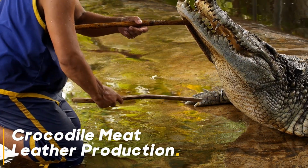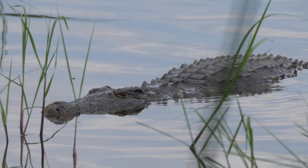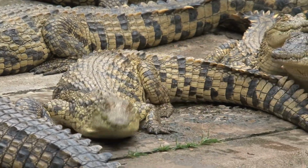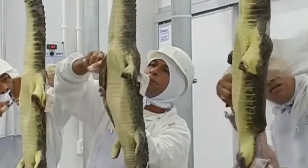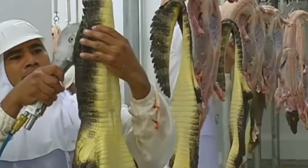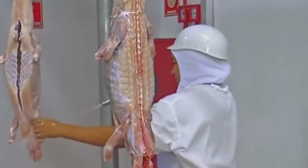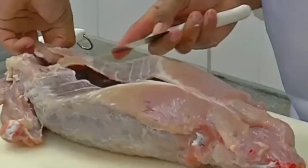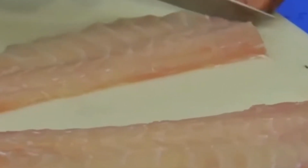Check out the incredible process behind the production of crocodile meat and skin. Crocodiles are carefully raised on private farms and undergo health checks. Crocodile meat is processed with state-of-the-art machines and robots. Robotic arms and automatic systems used during the slaughtering process ensure that the meat is processed in the most hygienic and efficient way. After the slaughter, the cleaning and preparation process of the meat begins.